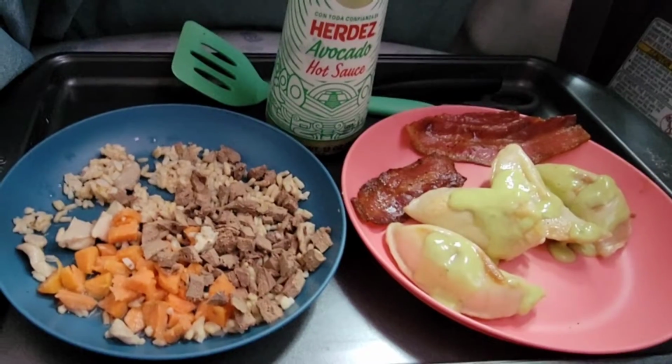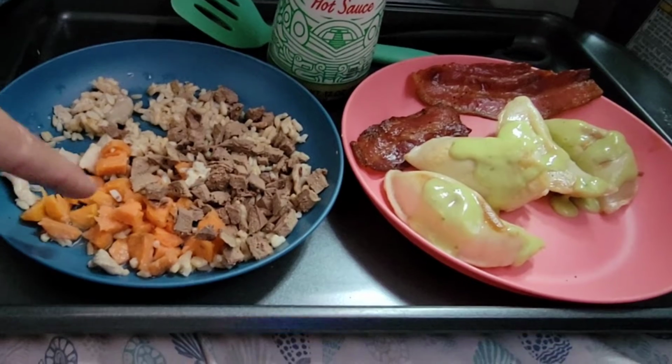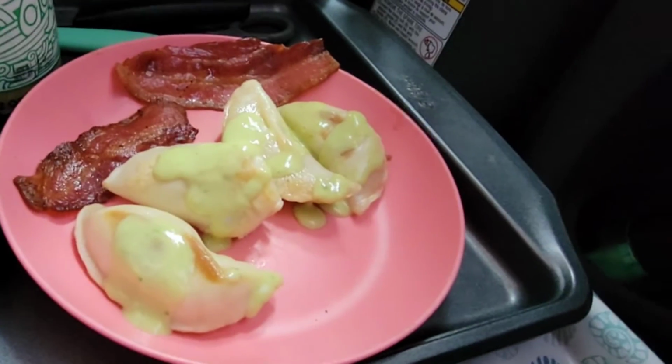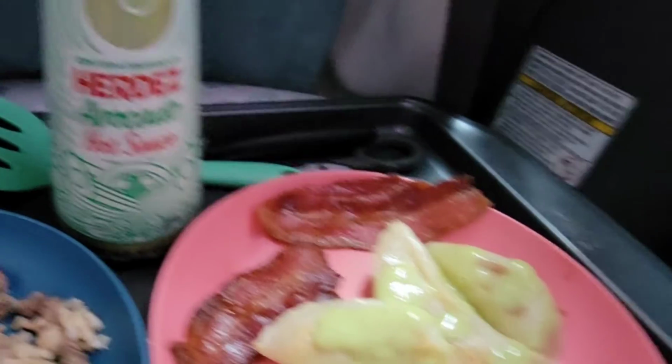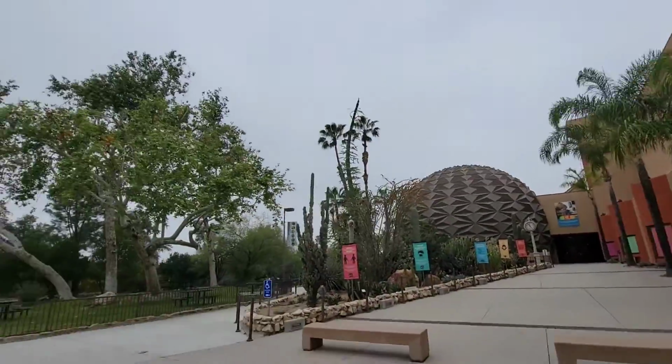So nothing fancy for lunch because we had that free breakfast. Lucy has beef, chicken, sweet potatoes and brown rice, and I have pierogies with, oh my gosh, that's so delicious, and a couple of pieces of bacon. Bon appetit. Back to the museum for more exploring.